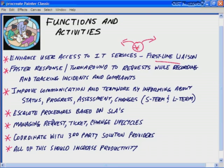Another function is to provide faster response time, faster turnaround for requests for trouble tickets, while in the process recording these incidents, tracking these incidents, as well as these complaints. Now, when I use the word incident, and we're going to look in the next Nugget movie about incident handling, we sometimes think about incidents as I've got a problem, or my workstation has crashed, or my printer's not working. But really, an incident is, and I'm going to define this later, really anything that uses the resources of IT services, as well as complaints.